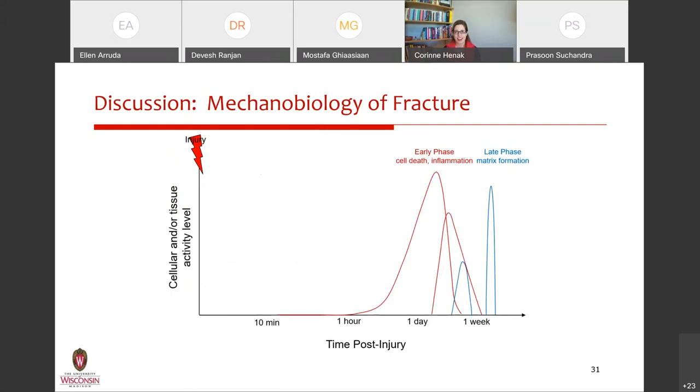So putting all of this together, and putting an initial sketch of what this might look like on this plot of time post-injury and cellular or tissue activity level, we're seeing some sort of periacute phase that is a metabolic response. How exactly this links in with the later phases, what we're calling the early and the late phase here, is to be determined, but it's likely that this initial response in metabolism is an important indicator of how the tissue will respond downstream.